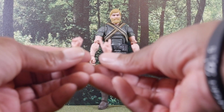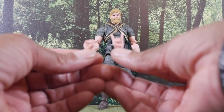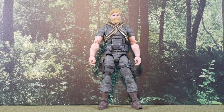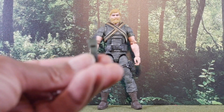We get a set of additional hands, basically the Hawaiian sign right there, and a fist for the right hand. We get those, and something about those two hands that we will talk about. We get the communication device, walkie-talkie, if you will.